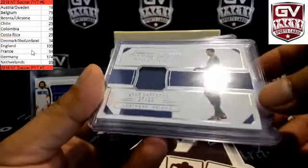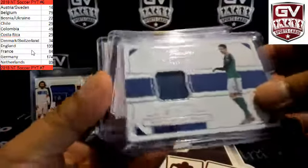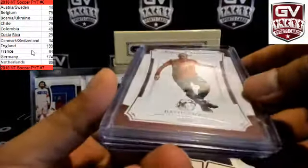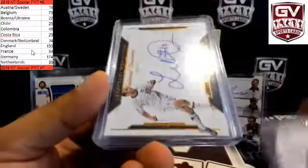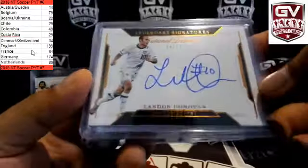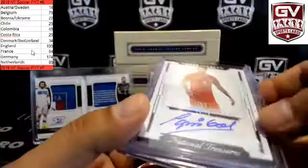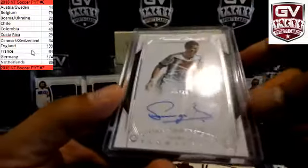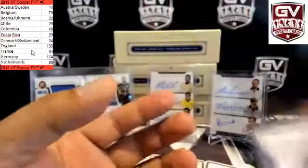Germany, 18 of 99, Thomas Müller. 7 of 99, Northern Ireland, Kyle Lafferty. We got David Silva for Spain, 29 of 50. Landon Donovan, 14 of 20, legendary autograph. Numbered to 50, Mauricio Pinilla for Chile. Numbered to 49, Bastian Schweinsteiger for Germany.